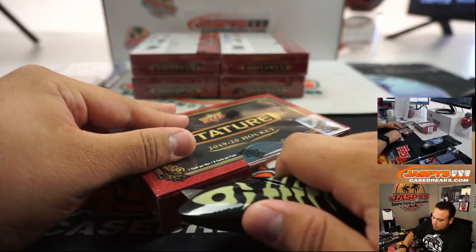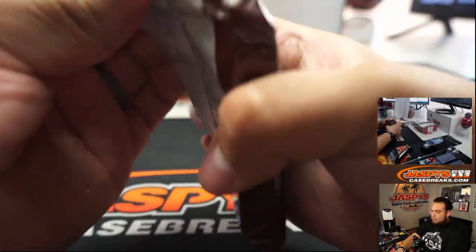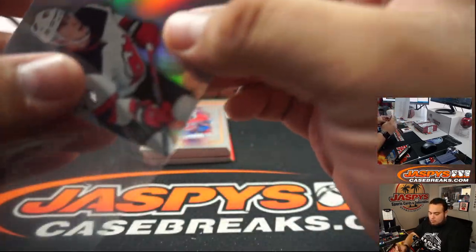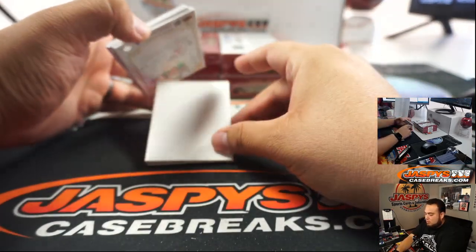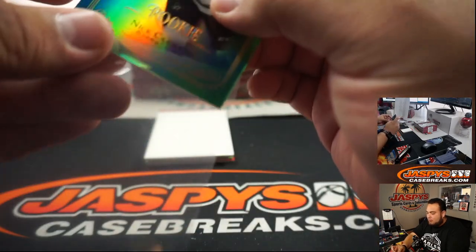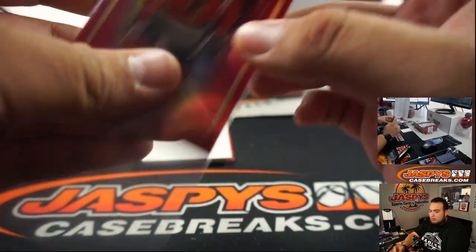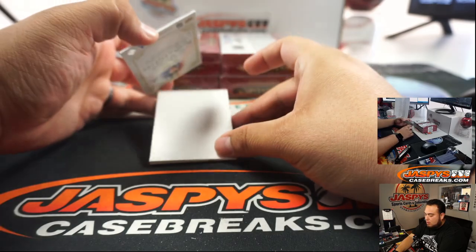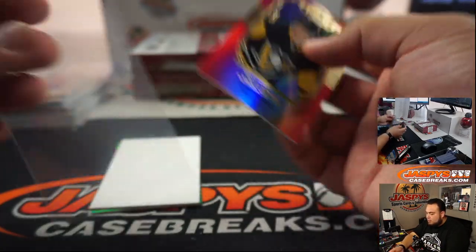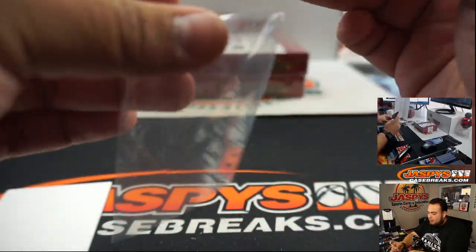All right, next one. Gusev, Price, Carlson, Adam Boqvist, Kimano, Chris Chelios. Connor Timmins. John Marino. And Adam Boqvist to 49. Are they related? Are they brothers?